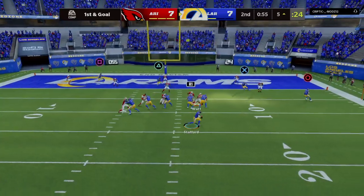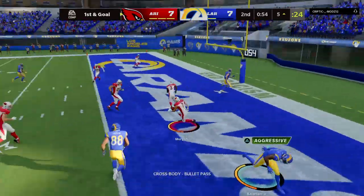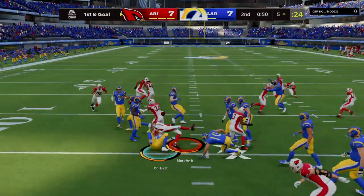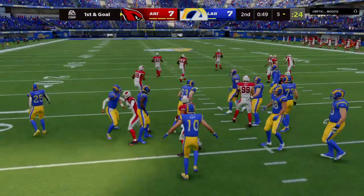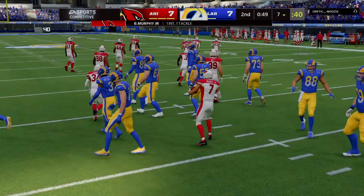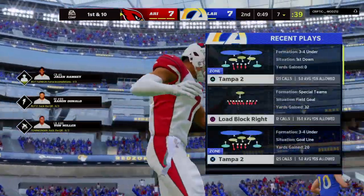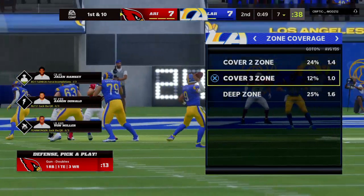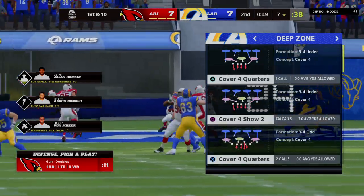Now it's Stafford. And it'll be intercepted. Picked off by Byron Murphy. And the Cards are going to have it here as they'll start at their own 7. Charles, not only is that an interception, it's one when you were really knocking on the door for a touchdown inside the red zone. You're actually thinking points.